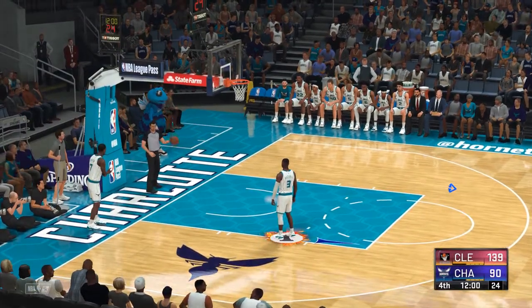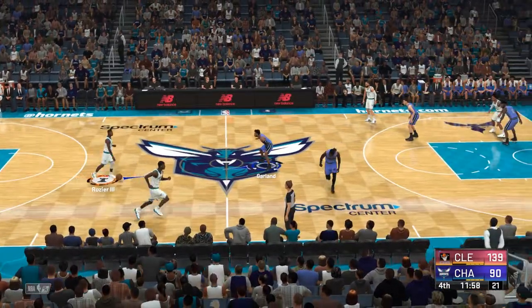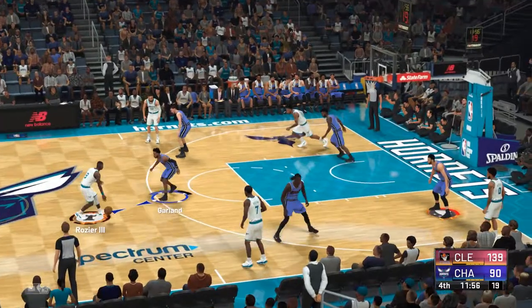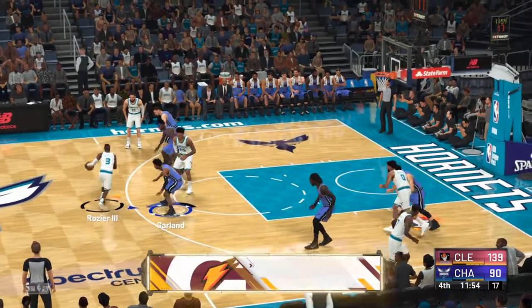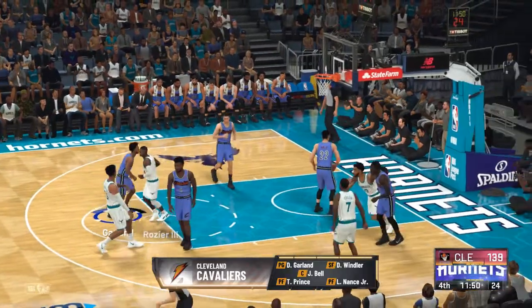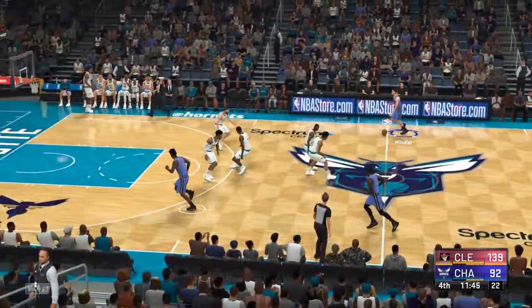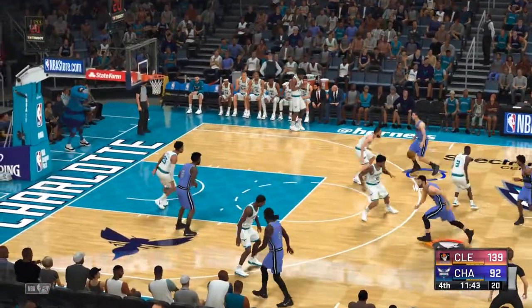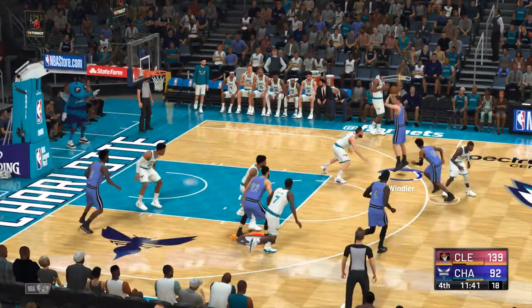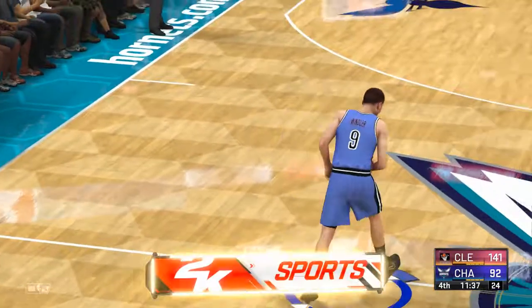And there may not be a lot of drama down the stretch as we head into the fourth quarter, but stranger things have happened. And so in the game for the Cavaliers, Bell is out there with Larry Nance. Then it's Torian Prince. Then there's Garland. And it's Windler in at the shooting guard. Yeah, and for Rozier, it's been this way all night, using his athleticism to get to his spots and making good on his opportunities. Windler with the bucket.